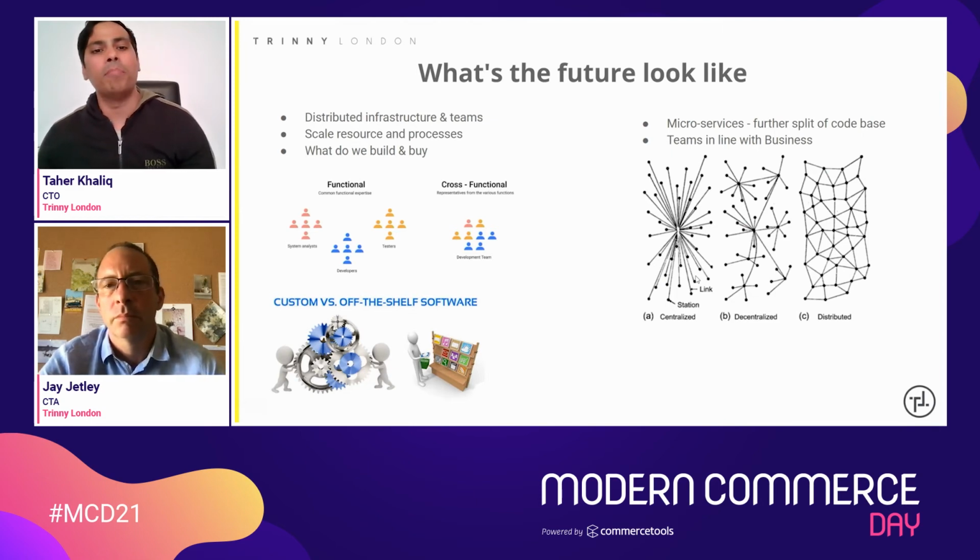And then I mentioned buy versus build. I think this is fundamental to a scaling business, because this is where you spend your real brain power and your resource, your money, your time. And I think it's about identifying your USP.